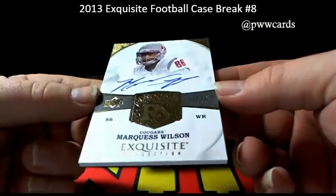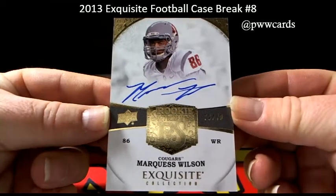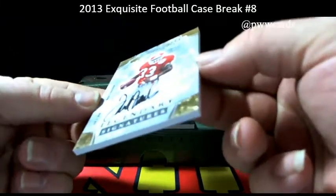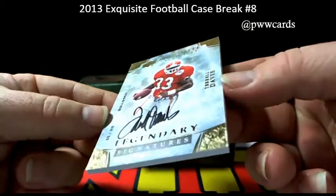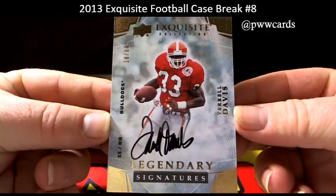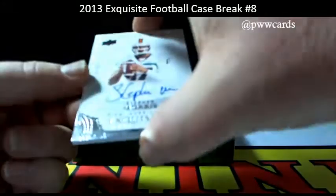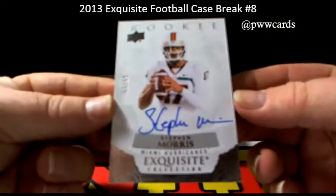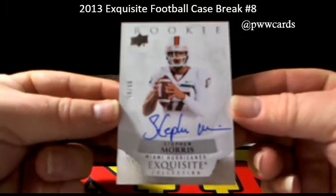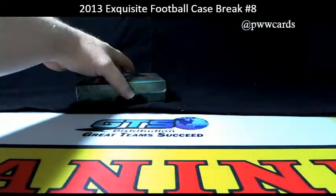20 of 70. Marquez Wilson. Terrell Davis. Man, we're getting hot in here. 18 of 60 on the Terrell Davis. Nice auto on that one, too. And finishing up box number 2, 69 of 99, Steven Morris. Is that not focusing? There we go. Okay, so we're on fire.